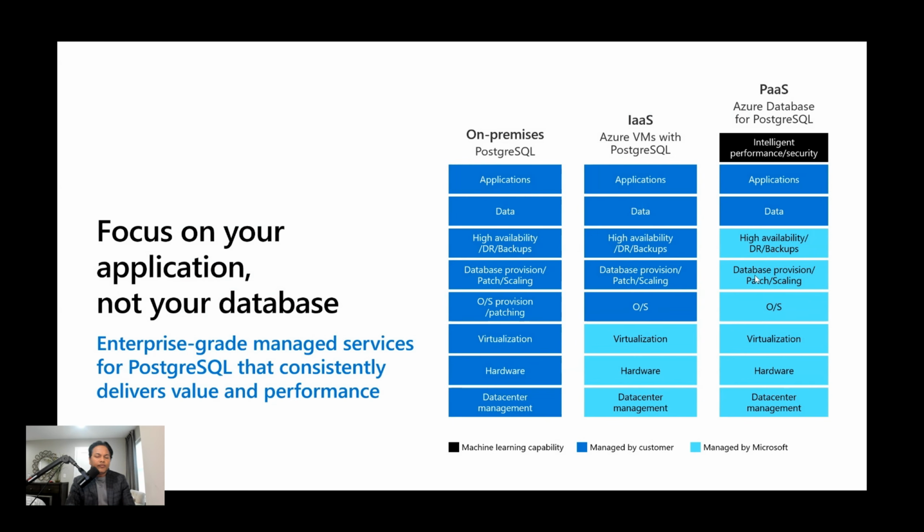Now, you have different ways to deploy PostgreSQL. Of course, on prem, you can deploy PostgreSQL on your physical server where you get to manage the hardware, the software, and the database. On Azure, you have the option of IaaS, which is you can get an Azure VM and then install Postgre on it. In that case, anything OS and above is your responsibility, and the hardware, including the networking and storage, is Microsoft's responsibility.